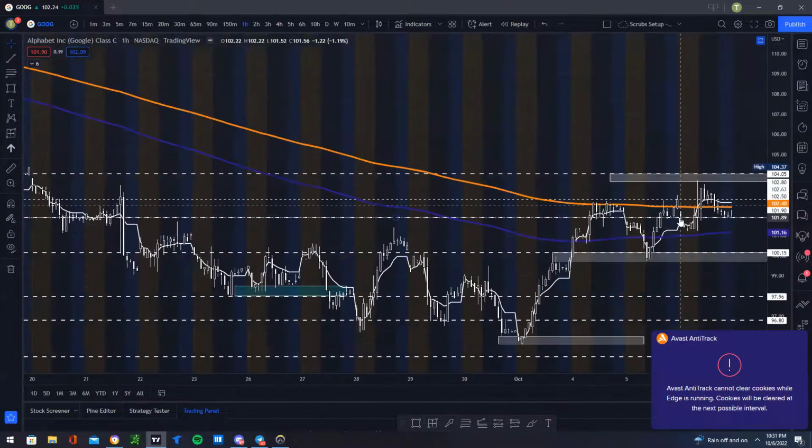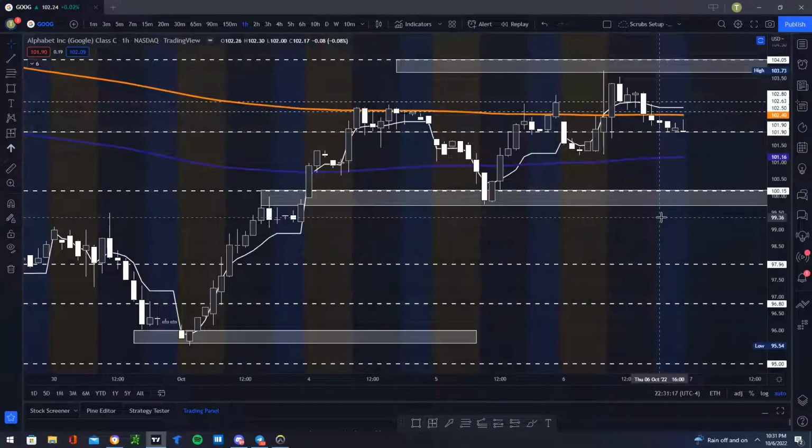Hope that helps. What is your favorite setup to take a trade? At a key area, like a psychological number, I would like to see a retest. If it breaks out of a high, I would like to see that high get retested, and I'd like to enter there. If it breaks below the low of day, I'd like to see that area get retested, and I would enter shorts there.